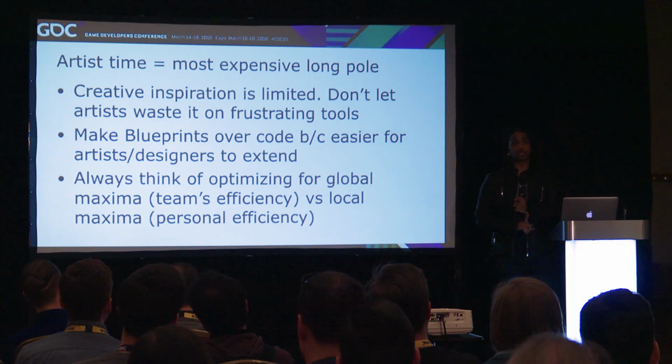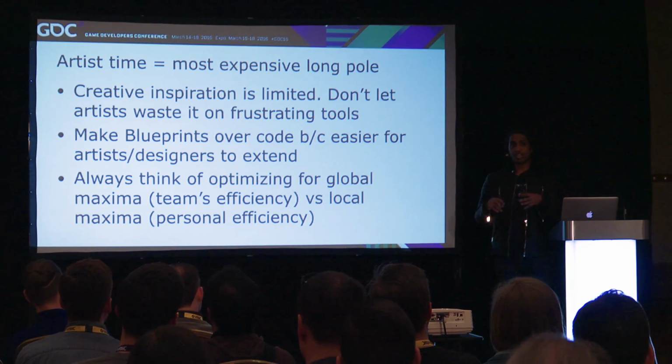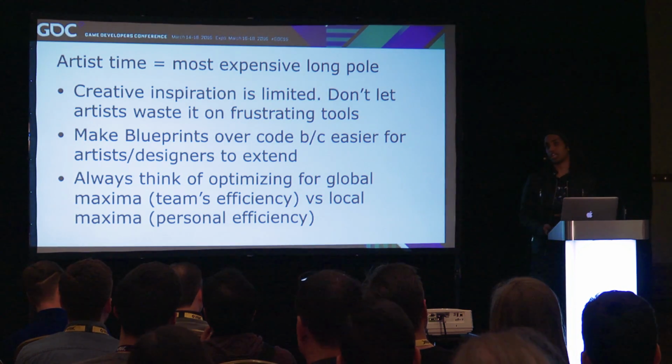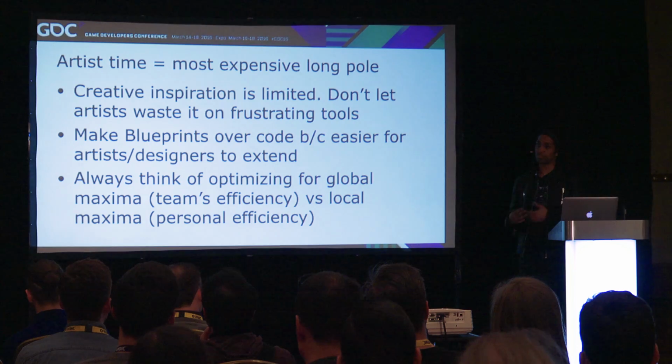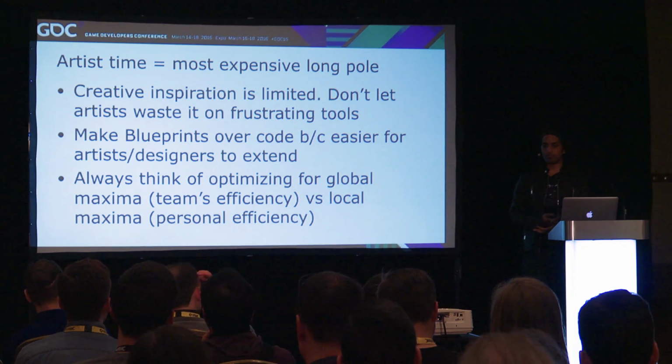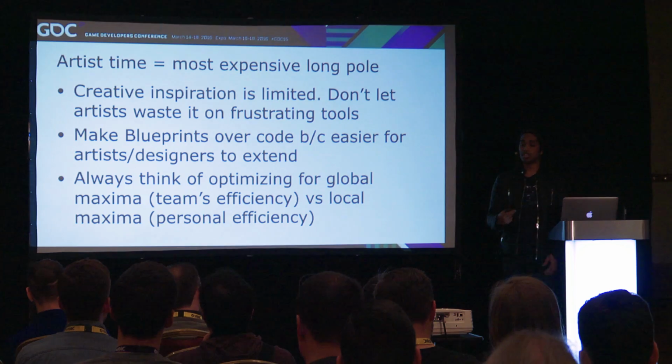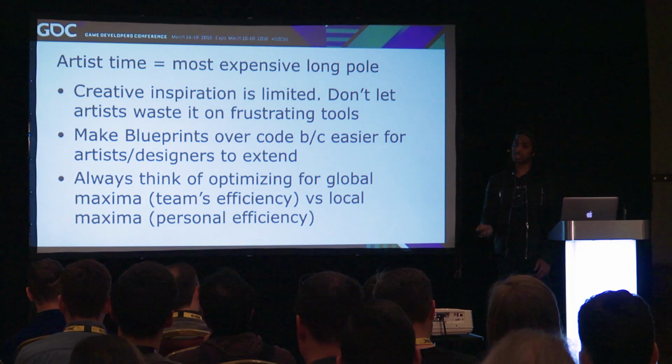The other thing is that tools really are a big multiplier or detractor from your workflow. We're really amazing at focusing, but even with us, creativity is a very limited resource. And if you're sitting there all day fighting your tools, by the end of the day, you're just going to be drained and don't want to go that extra mile to make something really awesome and polished.